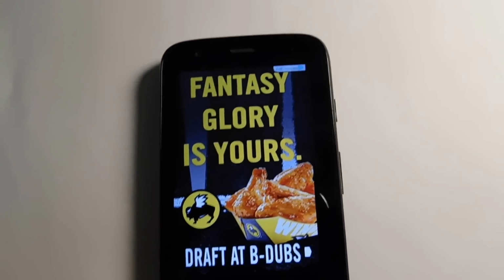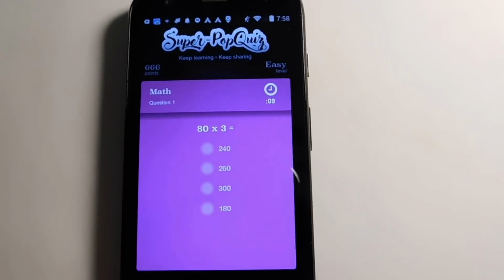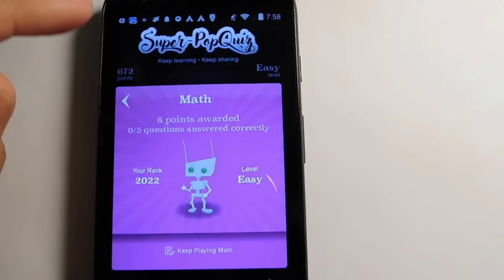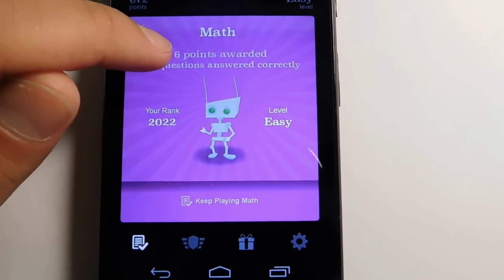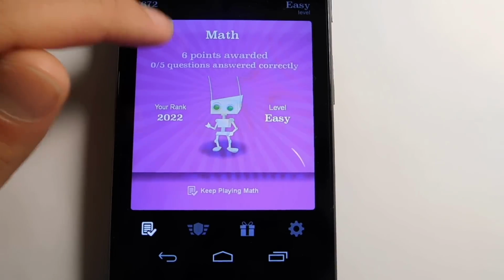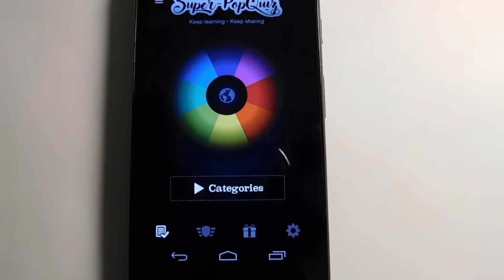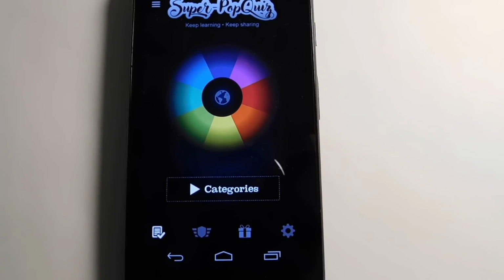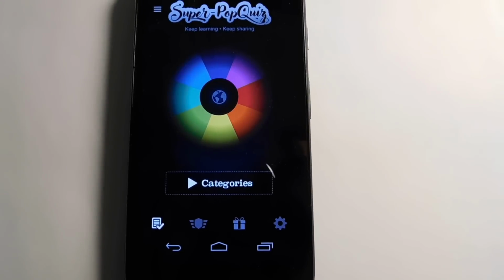So for this one, I don't see an X out button. Let me just press back. Okay, so there, I got the 6 points for 0 out of 5 correct, since I didn't answer anything this time, so it'll just give me all wrong answers. But let's go back, and I want to show you guys other features of this app before I show you how you can automate it using the automation method I showed you before.